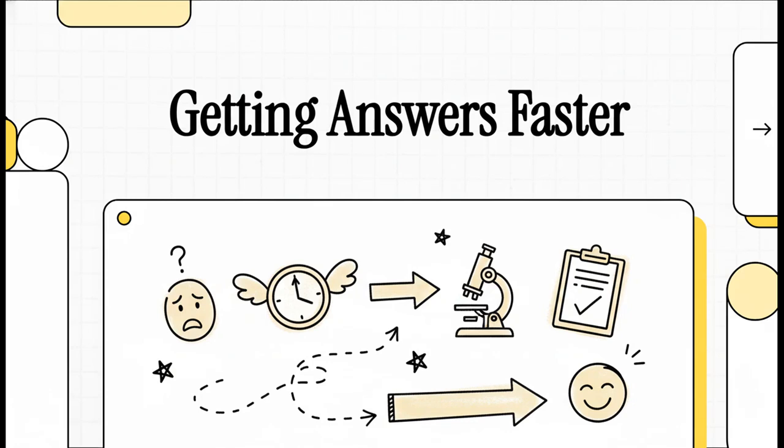All right, in this explainer, we're going to break down a specific type of health cover from AIA. It's really designed to tackle one of the most stressful parts of any health journey, and that's the long, uncertain wait for a diagnosis. So let's dive in.